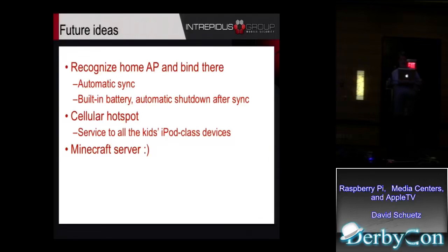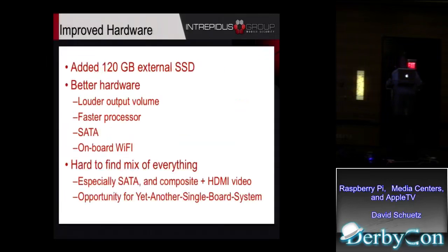Number two, it'd be kind of nice if the kids had internet access because then they say, are we there yet? I could say, look out the window. And they said, well, when will we be there? I say, look at Google Maps. A Minecraft server would be fun.